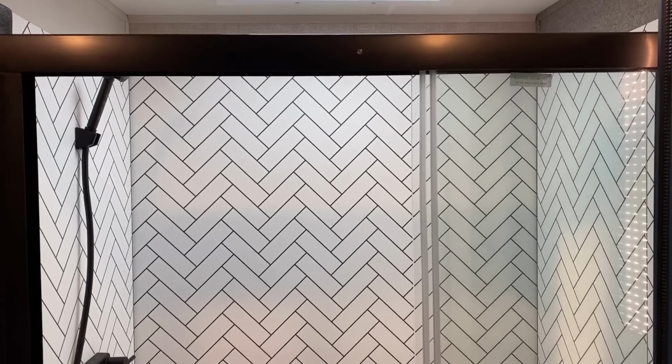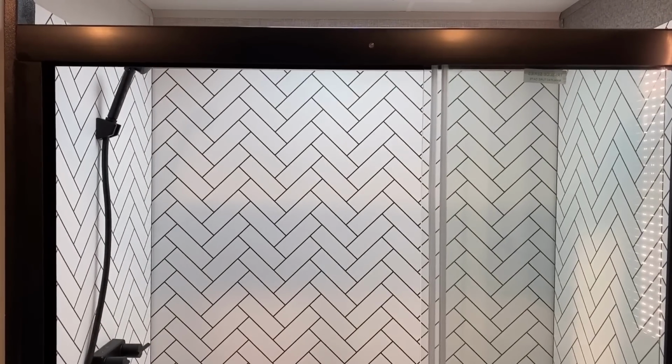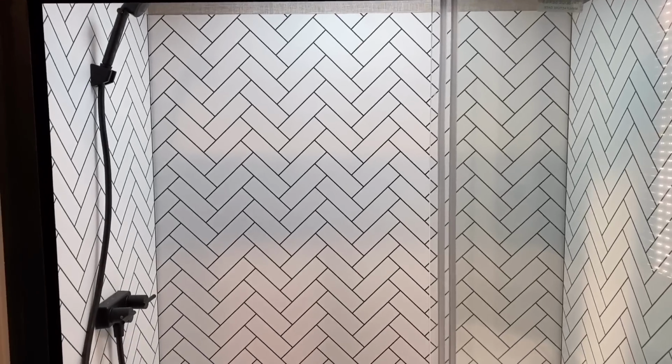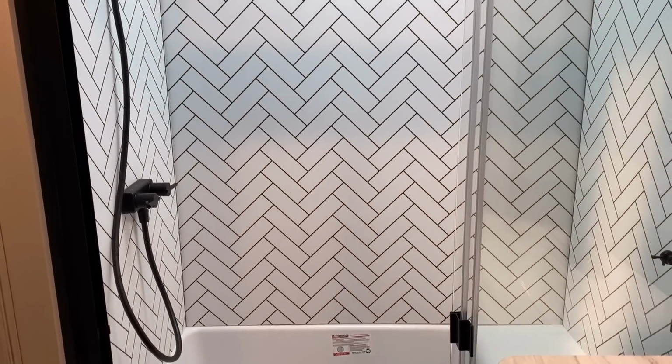Now, let me see if I get this right. This is the way that this shower surround is patterned. It's patterned like subway tile arranged in a herringbone pattern. Is that correct?